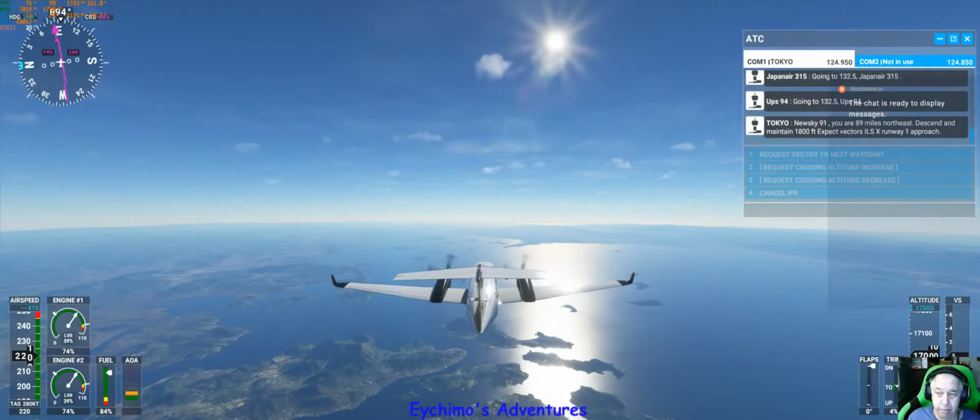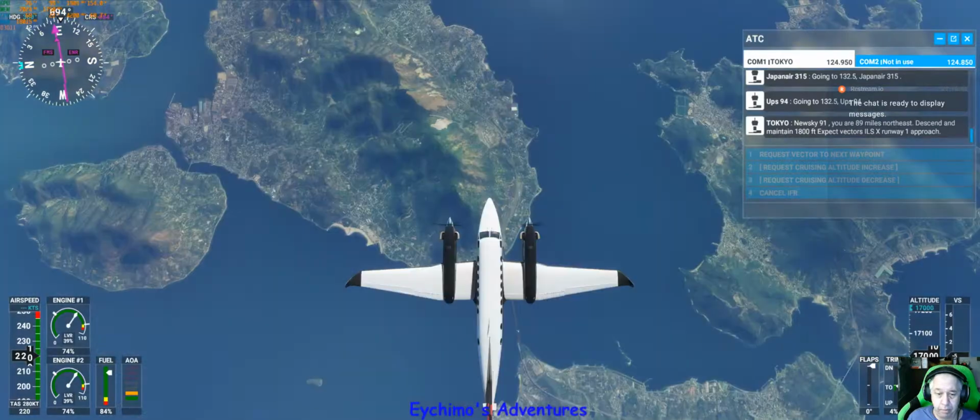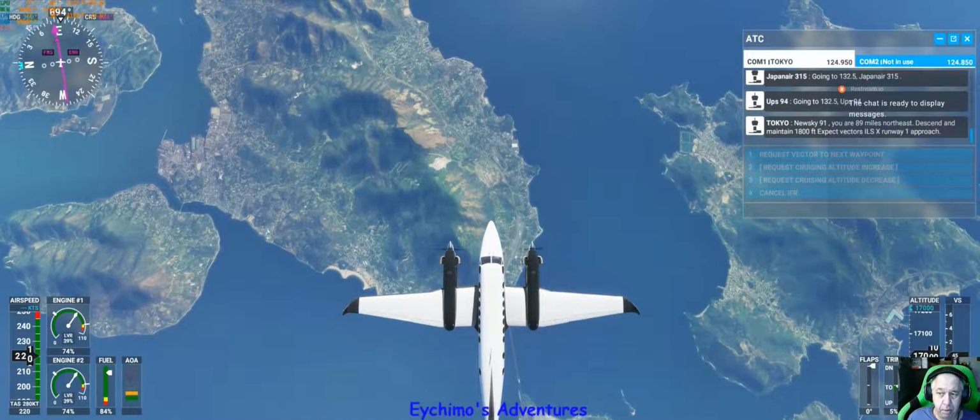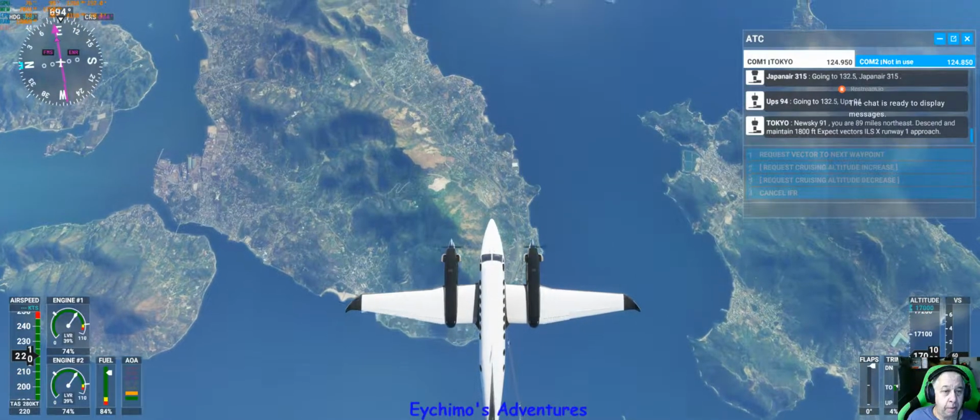Imagine that. Skyliner 1, you are 89 miles northeast. Descend and maintain 1,800 feet. Expect vectors ILS X-ray runway ONE approach.